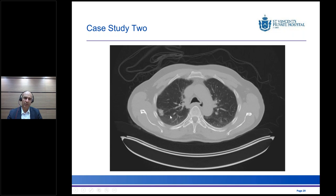Also, in its appearance, it's not a solid, round, lobulated, clearly circumscribed sort of ball. It has very fuzzy edges and is spiculated, like a star or sun type of appearance. I've only included one image because it's not necessary to go through all of them, but essentially this lesion was pretty spiculated and highly suspicious for lung cancer. This is basically what we're looking for.